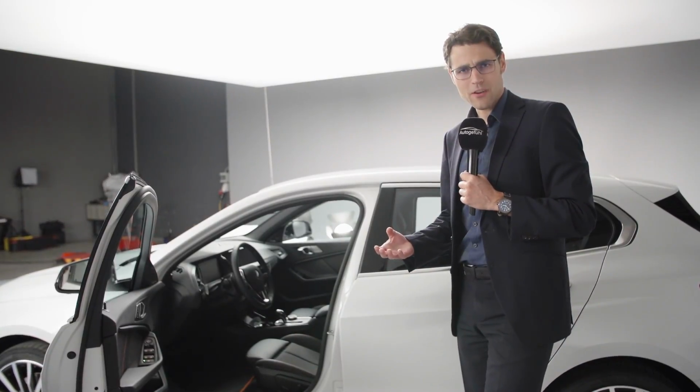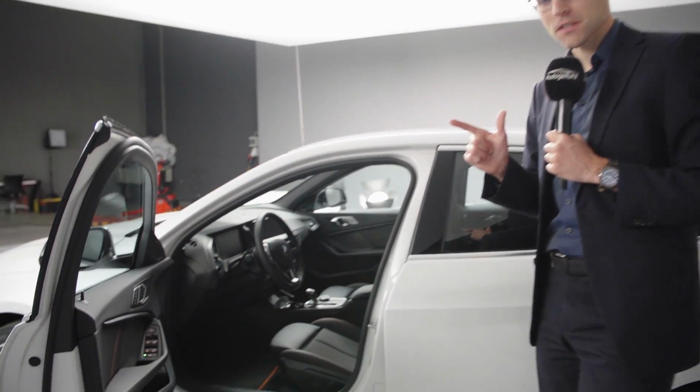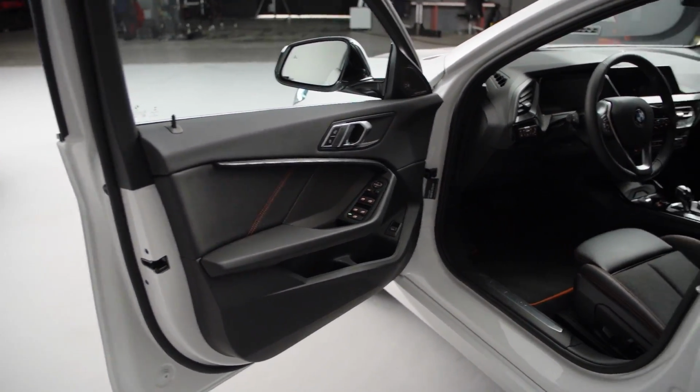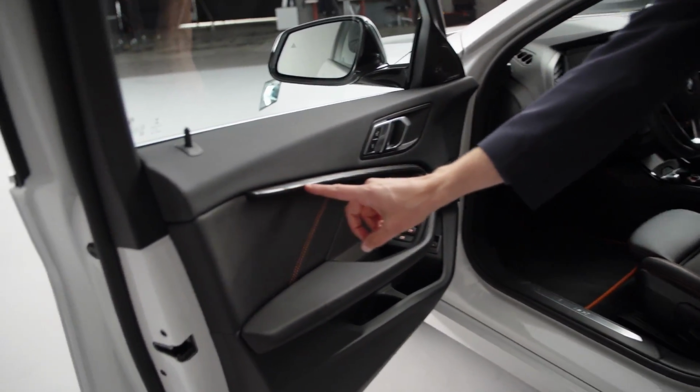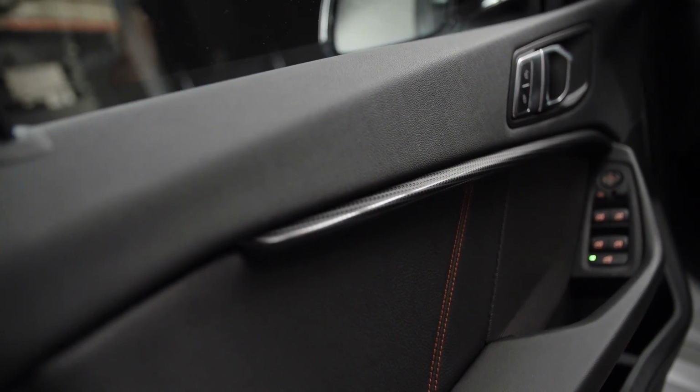Now to the interior, because here it gets really exciting. There are two main aspects about it. First of all, they want to bring fresh styling. You can see it right there. This one will be where the LED ambient lighting will also come. We will soon show that at the blue car.